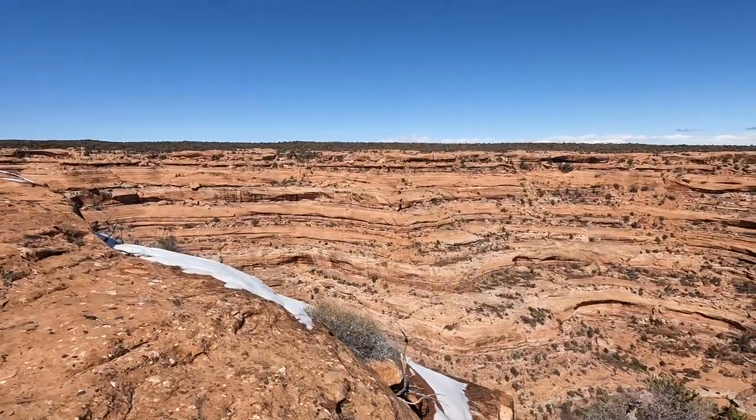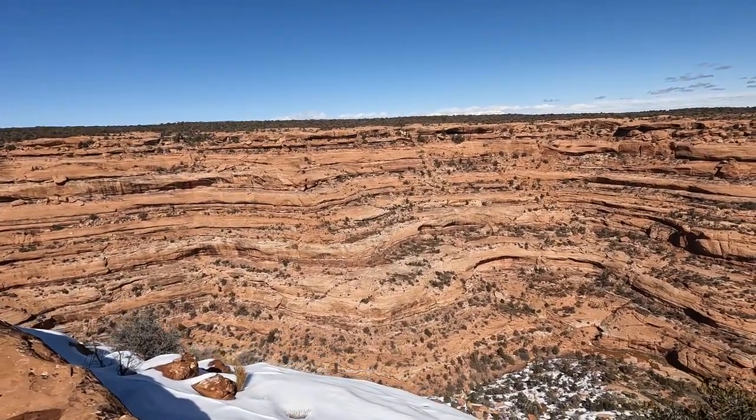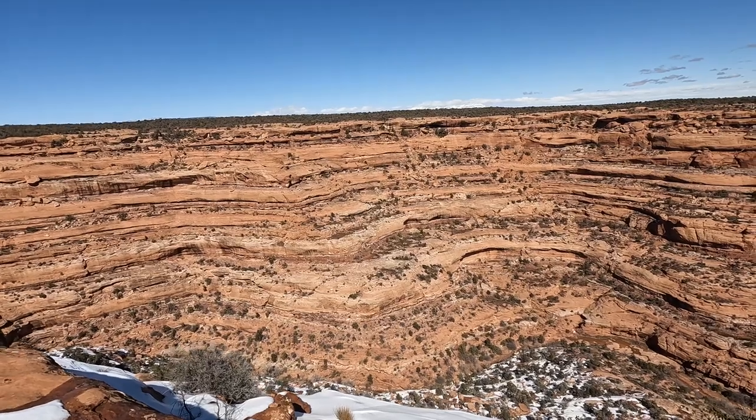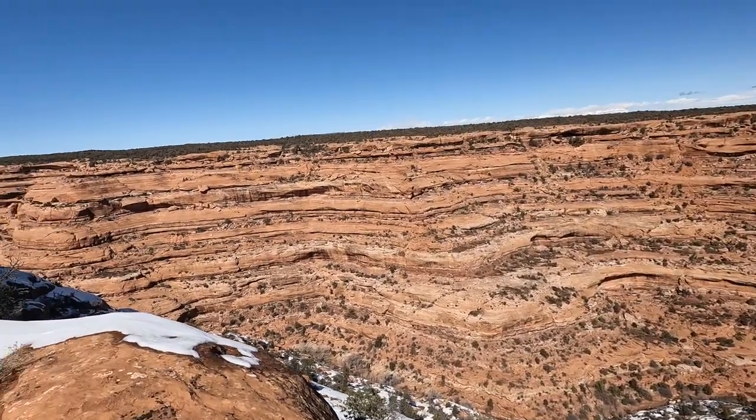This is such an amazing hike. I highly recommend you check it out if you are in this area. Please be respectful of this area. It is very sacred and holds so much history here.